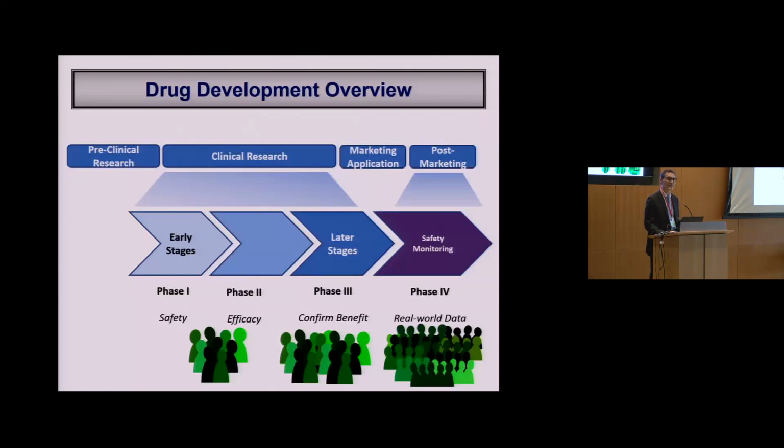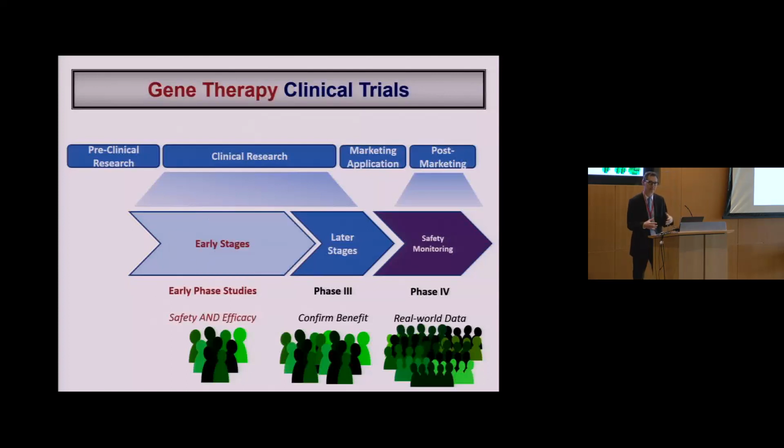Now, gene therapy trials are a little bit different, as phase 1 trials with healthy volunteers are usually not feasible. It wouldn't be ethical to give gene therapy to a healthy volunteer. So how do you do this? The way gene therapy trials are designed in ARVC is that early phase studies are combined. So they're focused on safety, that's the primary endpoint, but then we also look at efficacy, because all the gene therapy trials are designed in patients with a disease. And then later stages, to confirm the benefit in larger trials and real-world data, that all remains the same.